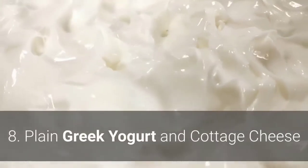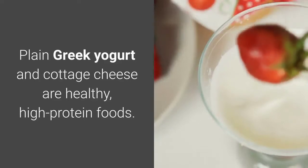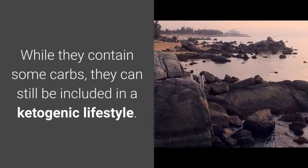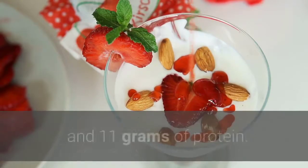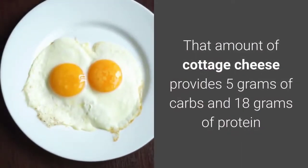8. Plain Greek yogurt and cottage cheese. Plain Greek yogurt and cottage cheese are healthy, high-protein foods. While they contain some carbs, they can still be included in a ketogenic lifestyle. 5 ounces (150 grams) of plain Greek yogurt provides 5 grams of carbs and 11 grams of protein. That amount of cottage cheese provides 5 grams of carbs and 18 grams of protein.